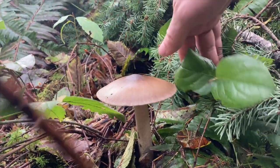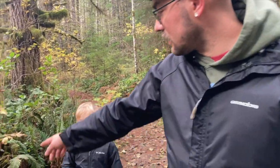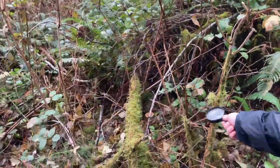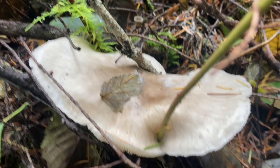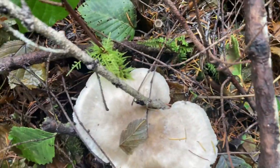Uh-oh, not with sticks. No, no, no. We look with our eyes, remember? Very gentle. They're fragile. Oh, look at that mushroom. It's a little cup. No, it's a cup. Look at that. That's weird. That guy looks like a... wow. Look at that bunch of nature. That mushroom grew around this stick thing. Silly mushroom.